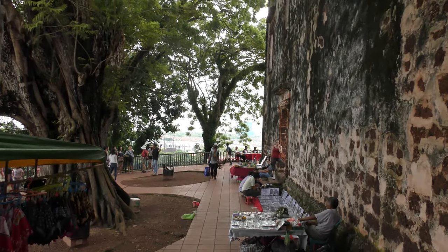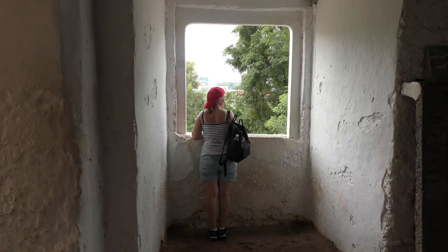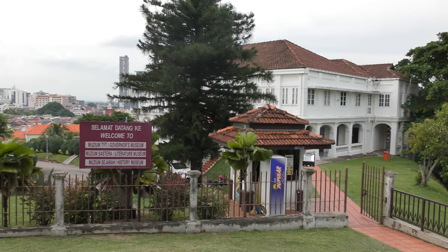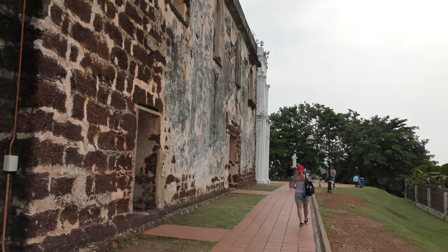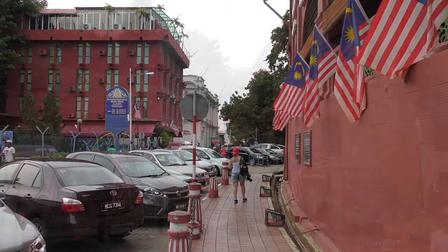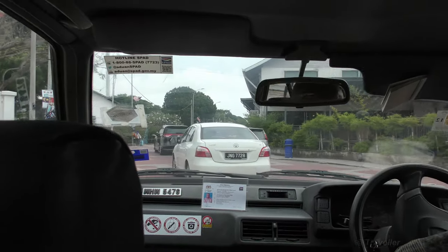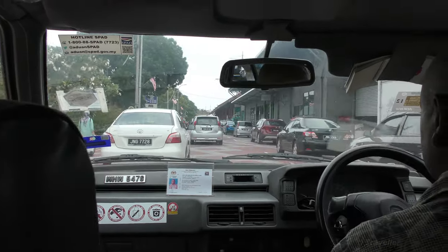More shops outside this door next to the beautiful old wall. Looks like quite a lot going on down there in the town too. Just outside the church here you have the Governor's Museum. And now it's time to start to make our way down towards downtown. There's another museum, the architectural museum. We just got a taxi in the middle of the road, it'll take us to the bus terminal, it costs 15 ringgits. The bus terminal for Kuala Lumpur.